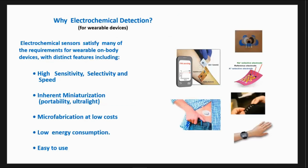And we love electrochemistry, as Mike said. We've been doing it for 4 decades now. As you see, we have the CGM of Dexcom, for glucose. So electrochemistry satisfies many of the requirements for on-body monitoring: not only portability and miniaturization, but also high performance, sensitivity and selectivity, low cost, low power requirement, and ease of use. At the moment the only commercial one is CGM from Dexcom or Abbott or Medtronic.